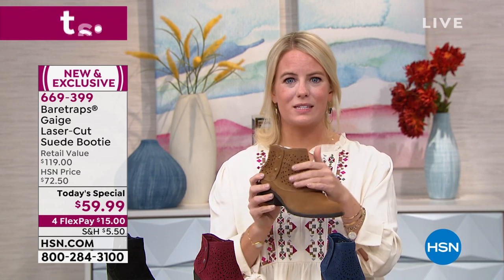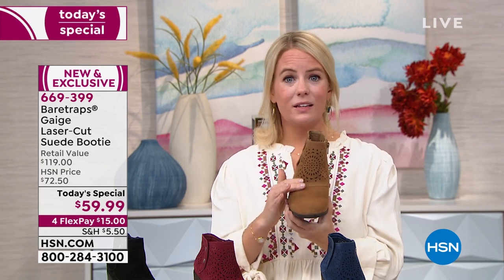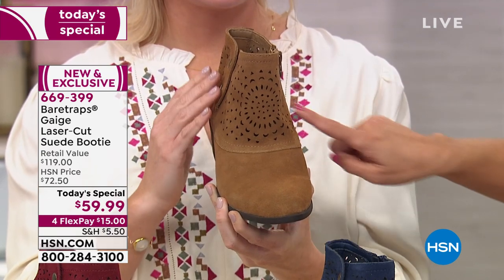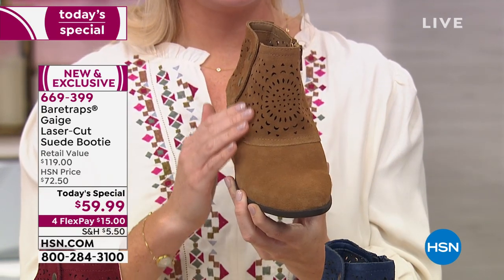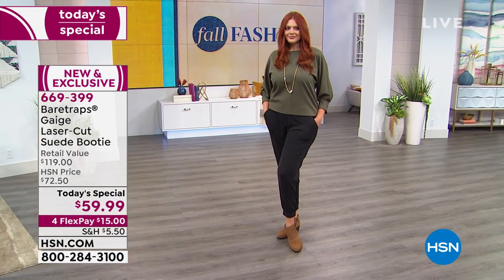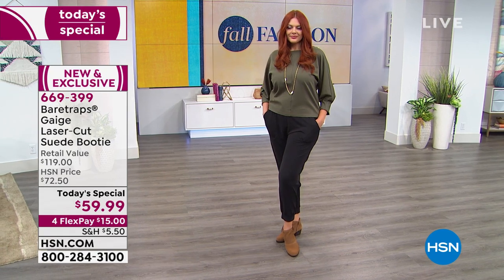And you want to step into it and not feel like, oh my gosh, there's something underneath here. And you don't lose that structure with that supple feeling of the upper right here. You have the breathability with this laser cut. And like we said, that's not a cheap treatment at all. No. This laser cut is such a delicate, expensive, time-consuming detail that we're able to give you in this really, really easy bootie.